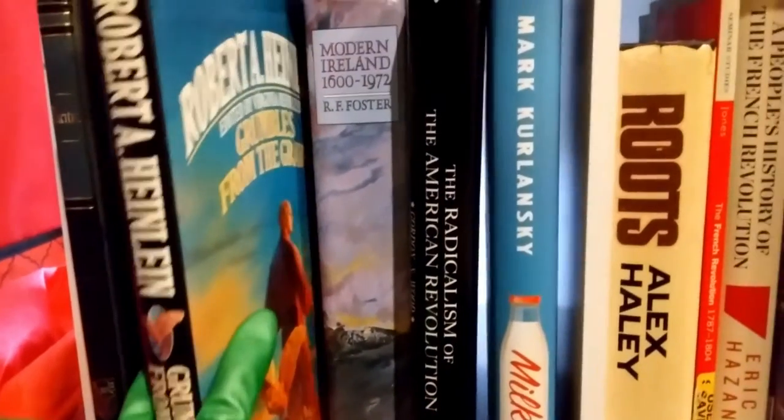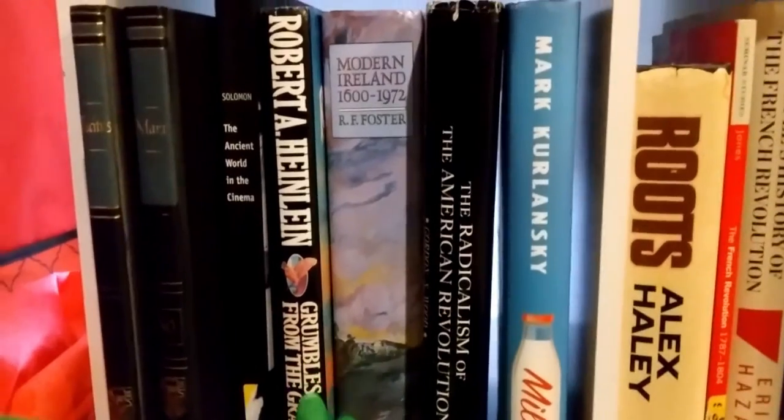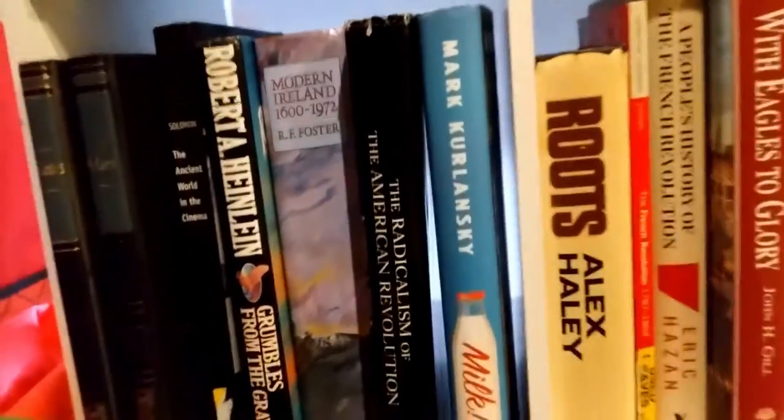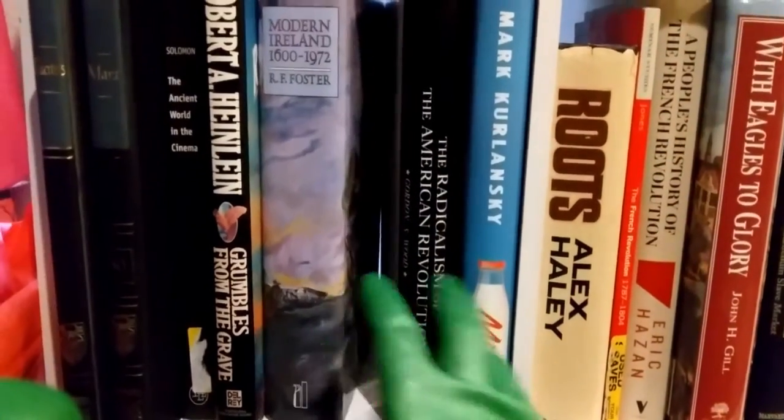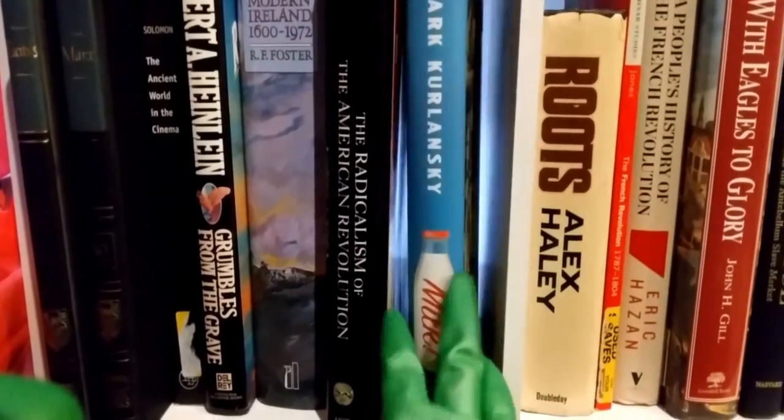Robert Heinlein's kind of pseudo-autobiography, which is Letters. Grumbles from the Grave. Haven't read this yet again. I'm looking for volume one of that other book before I read them all. Modern Ireland by R.F. Foster. Radicalism of the American Revolution by Gordon S. Wood. Not the last time we're going to see him.